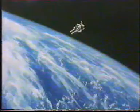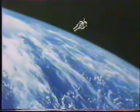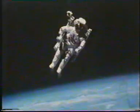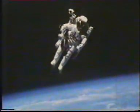Still, the astronaut had to use the thrusters gently. Too much or in the wrong direction, and he would have pushed himself dangerously off course. Everything had to be working perfectly before setting off to the satellite.